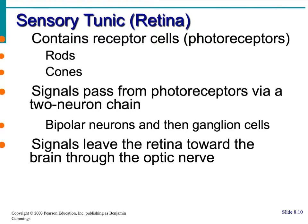Okay, the inside layer is called the sensory tunic, and this is the one that has lots of nerve endings. It also contains the rods and cones, your photoreceptors. These signals pass from your photoreceptors, going through my notes here and your book, via bipolar neurons and ganglion cells to a neuron chain. We'll study this more specifically in a second. And then it runs into your optic nerve and goes to the back of your brain, your occipital lobe. It leaves toward the brain, so let's write occipital lobe, through the optic nerve.